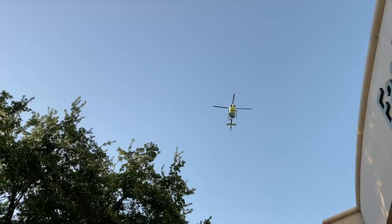Alright, so I'm now here in the hospital, changed into my scrubs, got to see a cool emergency air ambulance take off as I was walking in, and I'm getting ready to start my first case of the day, which is going to be a TEE, which is a transesophageal echocardiogram.